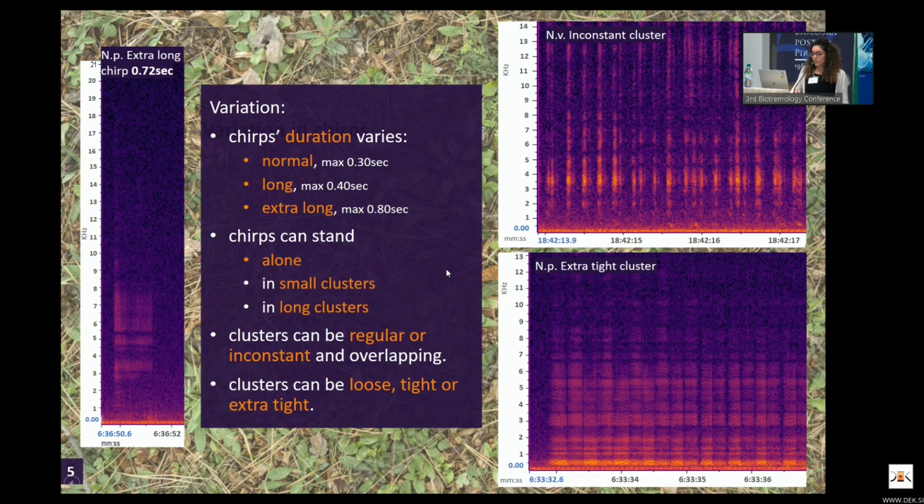Apart from this, another variation is that chirps can stand alone, in small clusters, or in clusters that are several minutes long. Clusters can be very regular or instead inconstant and overlapping, as you can see in the upper picture here. We could potentially also classify clusters into loose, tight, or extra tight based on the average break length between chirps. Below you can see a cluster which is clearly extra tight, so there's basically no break length at all between chirps.